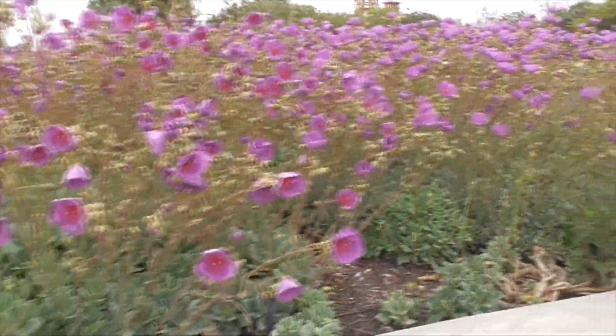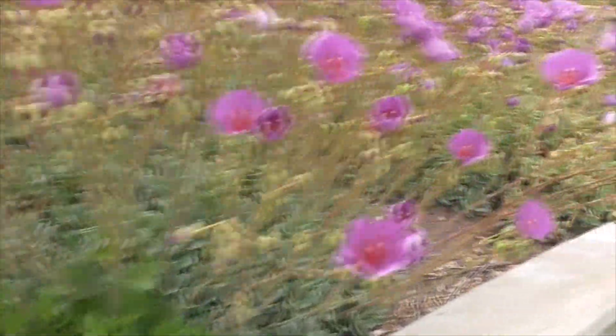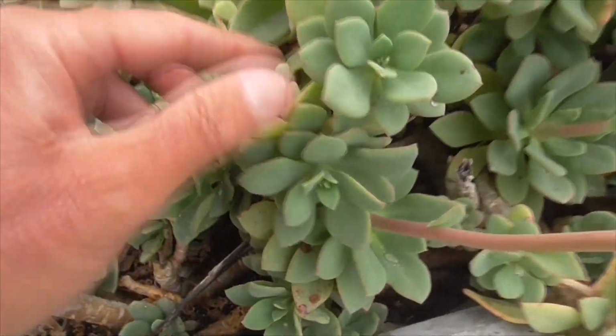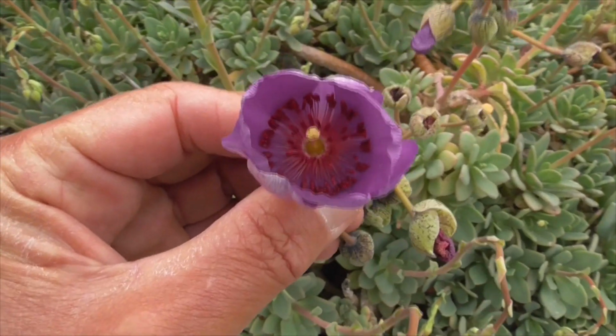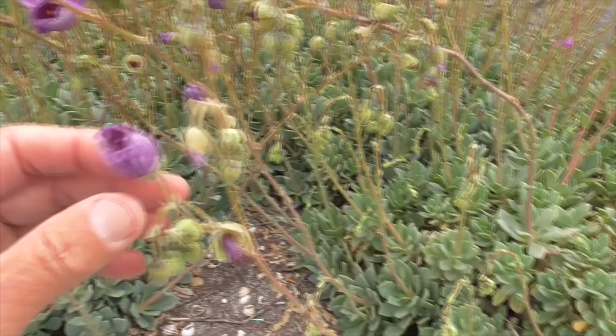Wow, this beautiful little succulent here is called a rock Purslane, Calandrinia spectabilis. He's a little perennial succulent herb. Comes from Chile. And he starts out with this rosette of fleshy succulent leaves here at the bottom. He's got this stem that comes up here to the purple pretty flowers. Wow. And they'll flower from March through summer.